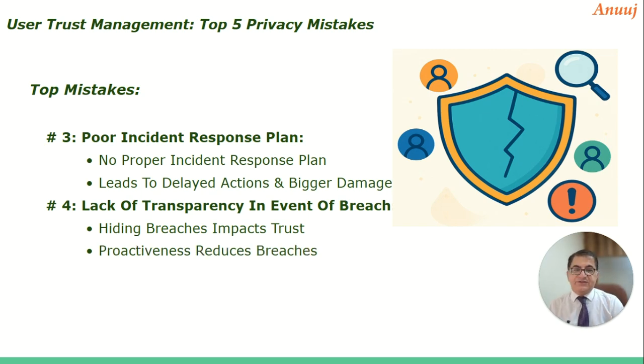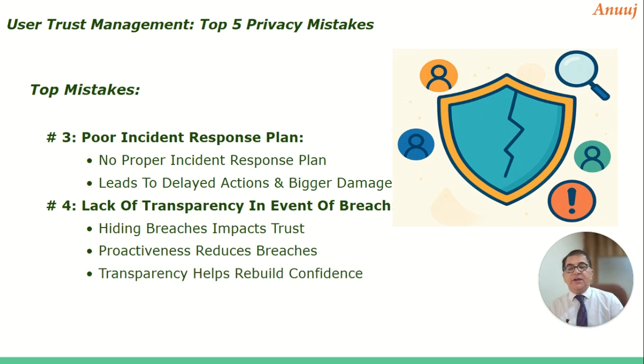Proactiveness reduces breaches. I am better ready proactively. I have a plan. I have a system. My team observes or receives a call of an incident, they escalate and we work on it. We look at the breach and we start following the protocols to handle the breach. So, proactiveness is very important, and transparency helps rebuild the confidence of the user.